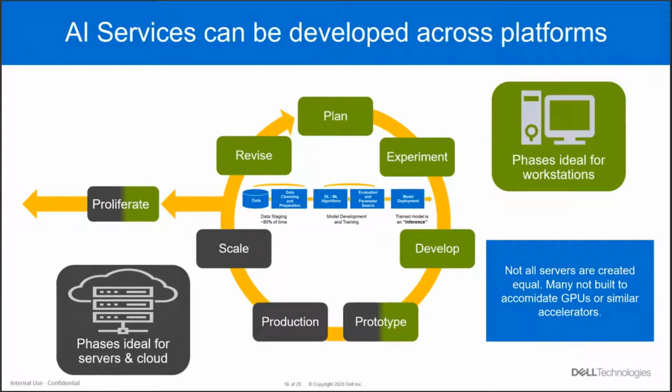Artificial intelligence today is kind of the Wild West. So if you have a workstation that's got the horsepower to do a lot of work, and you can do just about everything you want with it, in many cases organizations are finding that's the best way to develop AI. So you do your planning, experimentation, development, and initial prototype on a workstation. And then you go off, do later prototypes, production, put to scale, and you do proliferation on either a server or the cloud. And then you go back to do the revisions, you go back to the workstation.